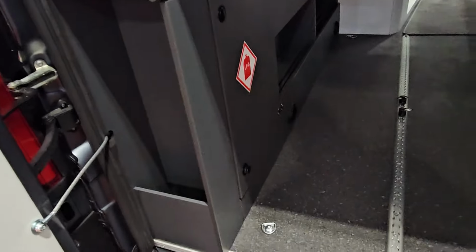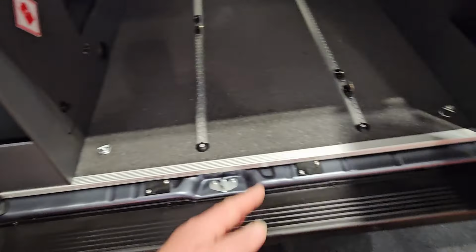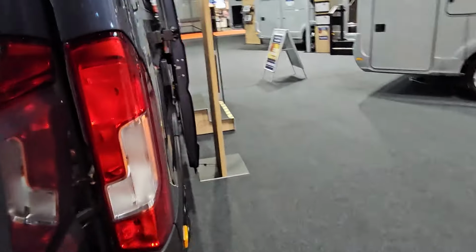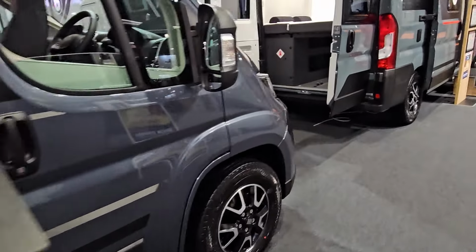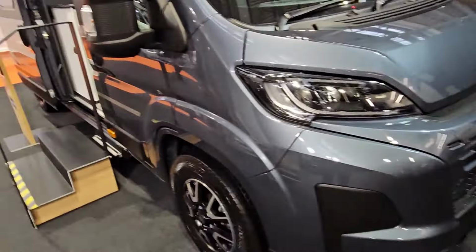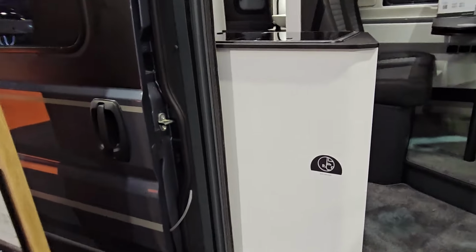Single gas locker for an 11 kilo gas bottle, loads of spare room. You can get a slide out tray back here to fully empty your load space, which is a cool idea. I love these, I'd have one of these if I could afford it. This one's in iron grey, that's my favourite colour, and they're all of course on the new shape Fiat Ducato with a new front end, 140 or 180 brake manual or auto. 140 auto is the sweet spot.